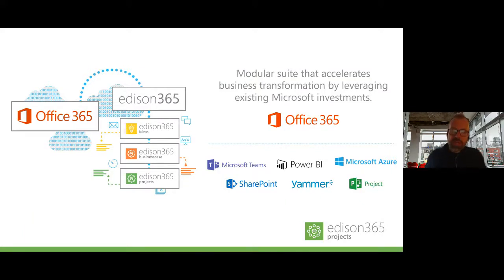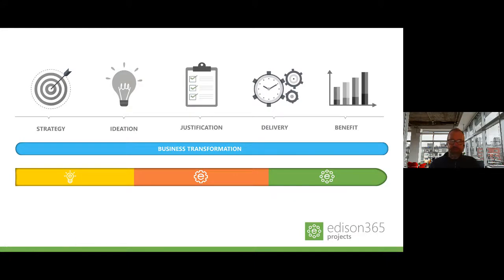So moving on to the next slide, what we have is just a very simplistic picture of business transformation. Don't quote me on this being the be all and end all of business transformation, but we've broken it down into 5 simple stages that organizations typically would undertake. Going from left to right, strategy is all around what it is as a business that we're actually trying to achieve at a high level, and typically this is set by the board.